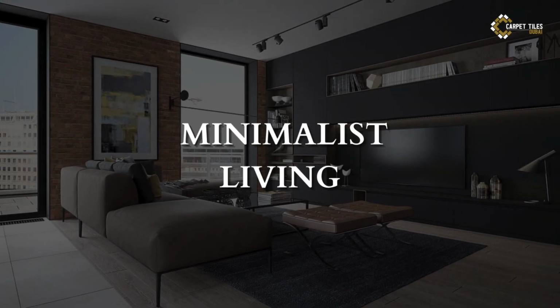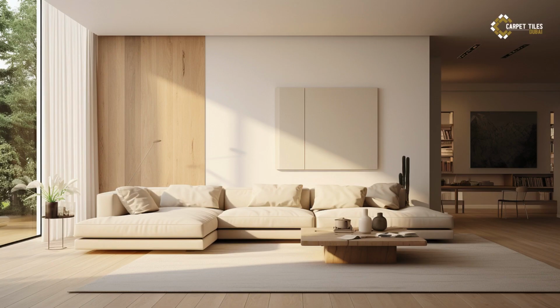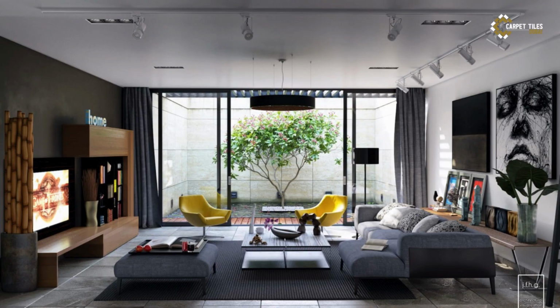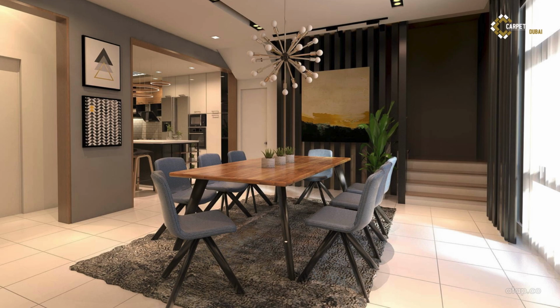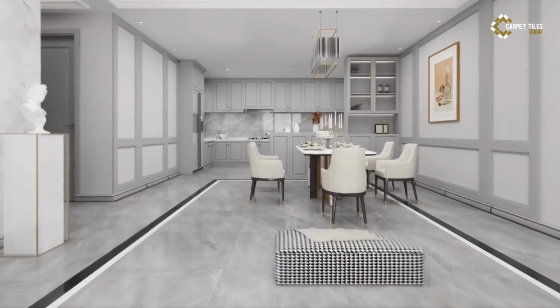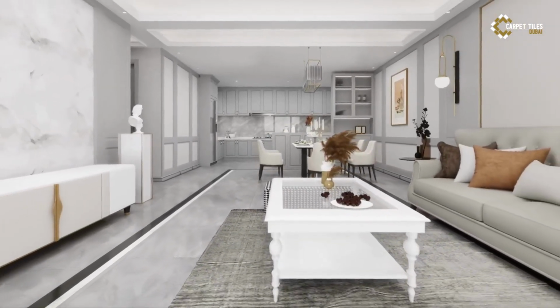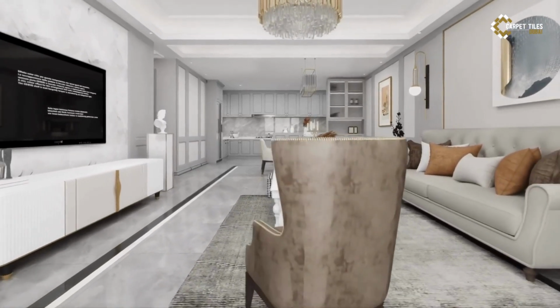6. Minimalist living. Simplify your space and budget with minimalist living, a trend that focuses on quality over quantity and decluttering your surroundings. Embrace clean lines, neutral colors, and functional furniture to create a serene and clutter-free environment. By prioritizing essentials and eliminating excess, you can achieve a minimalist look without spending a fortune.